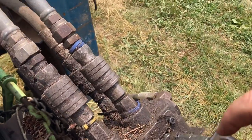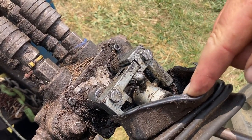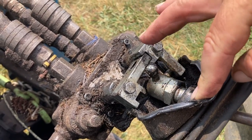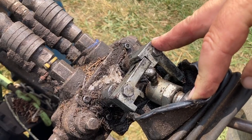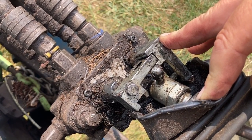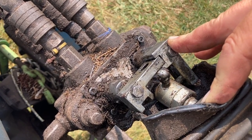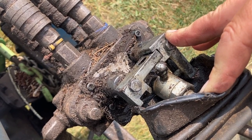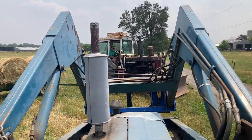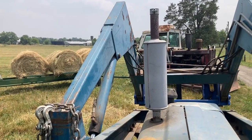Well, y'all, we was doing pretty good here, and our ball came out of the socket on the joystick. Never had that happen before. We had one of these break off one time, but never had the ball come out of the joystick. And definitely, I wasn't pushing on it. But anyways, I guess we gotta go find us a wrench, because we don't got one. We're almost done unloading this, but I can't do nothing with it now.